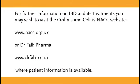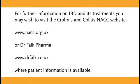For further information on IBD and its treatments, you may wish to visit the Crohn's and Colitis NACC website, www.nacc.org.uk, or Dr. Falk Pharma, www.drfalk.co.uk, where patient information is available.